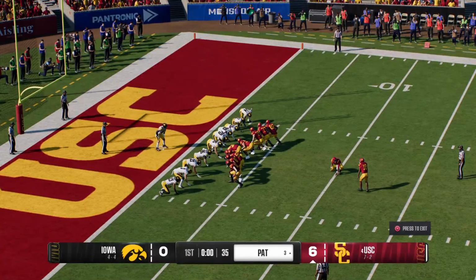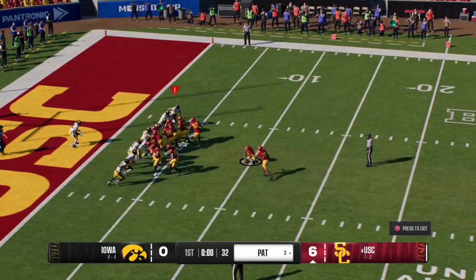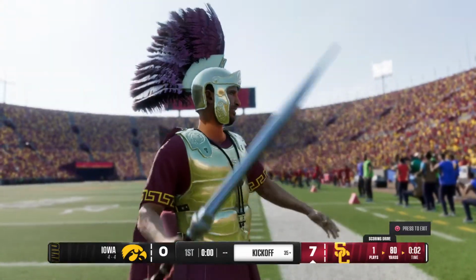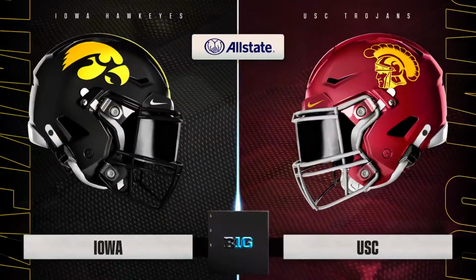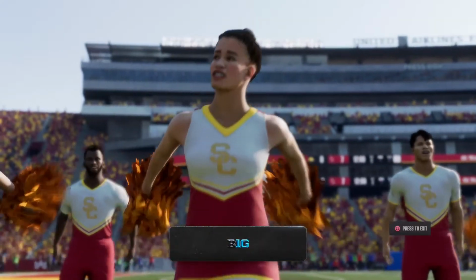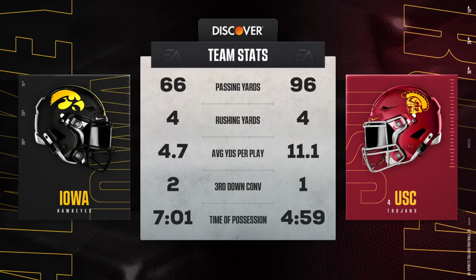Lining up to tack one more onto that lead. And he's got the extra point, and it's 7-0 to start this one. As we head to the quarter break, it is USC holding the lead. Guys, let's have a look at the stats as we've played one period.